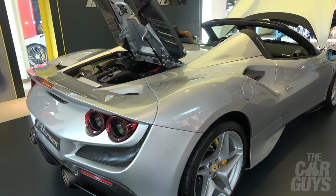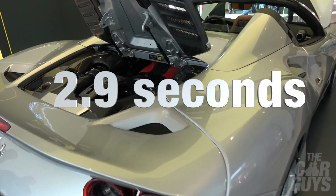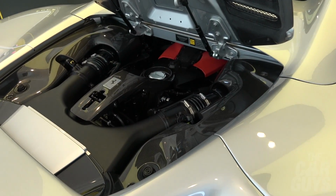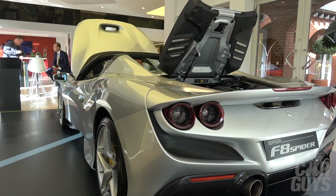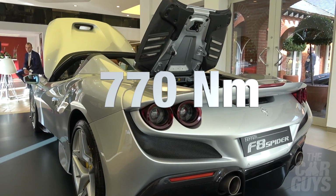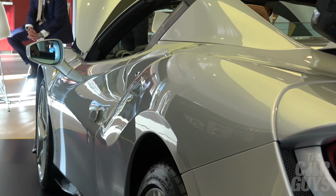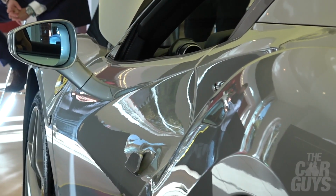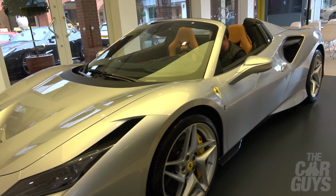So how about some headline figures? 0 to 60 is 2.9 seconds, top speed 211 miles an hour, presumably with the roof up, 710 brake horsepower, and 560 foot-pounds of torque, which is 770 Newton meters at 8,000 RPM. Ferrari claims zero turbo lag, but since we haven't even had a single F8 Tributo delivered yet, we have no idea if that's accurate.